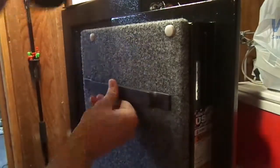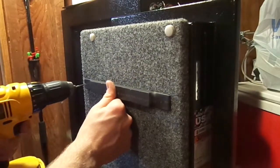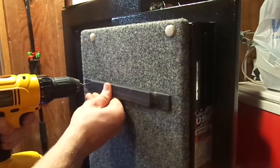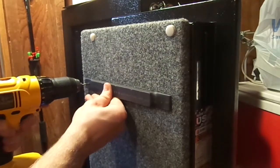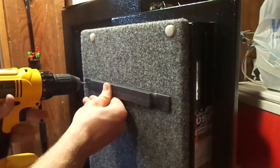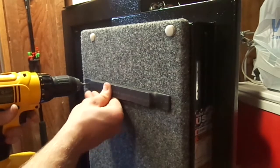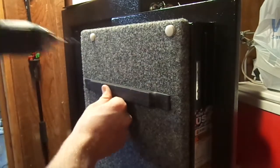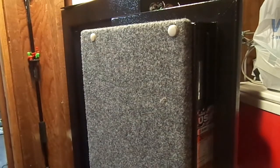And so I'm going to go ahead and just take my drill, and of course drill in. And the one thing you have to be wary about is that since it is carpet, it is going to catch on your drill bit, get tangled, and it burns the edges.